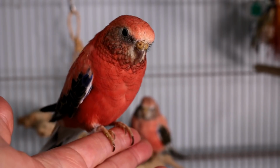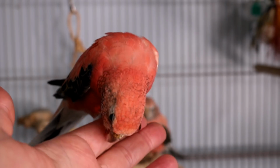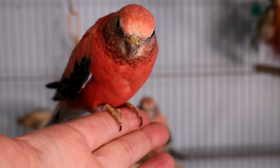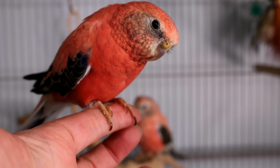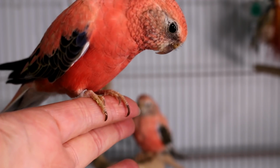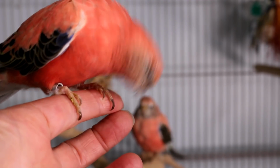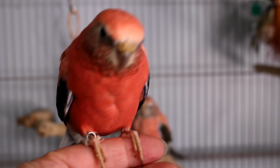And this one is Raspberry. Isn't he beautiful? He's so pink. He's my pinkest Bork. Anyways, look at his nails, they're really nice. This nail over here that I'm touching right now has a little bit of a point on it. So I could cut that just so it doesn't get stuck anywhere. So I could probably just cut that one nail. The back nails look nice and his beak is nice.